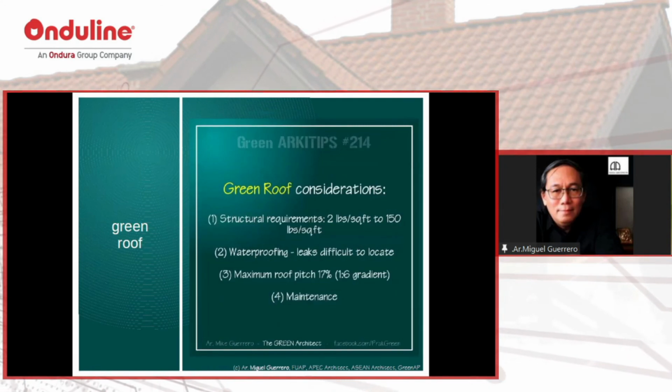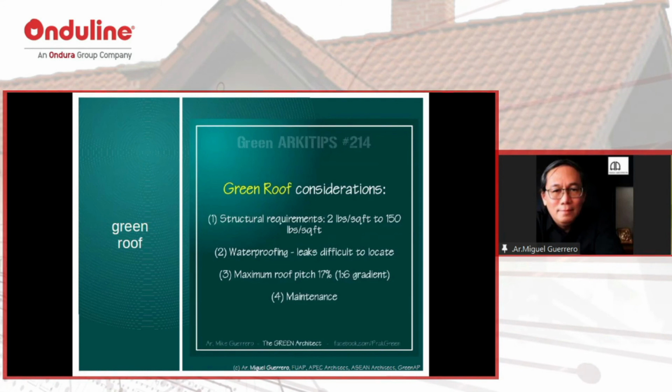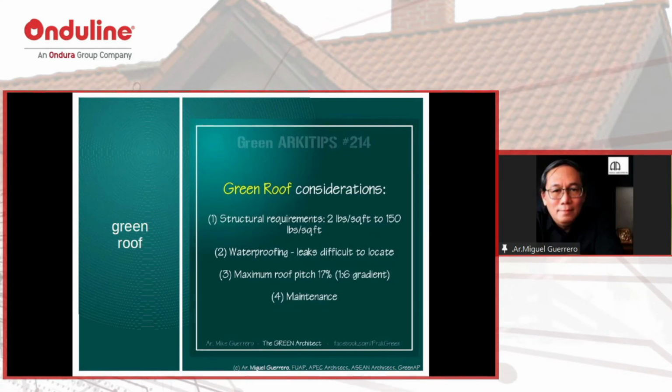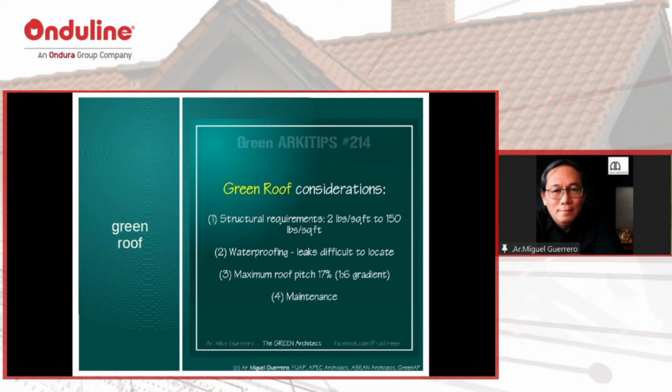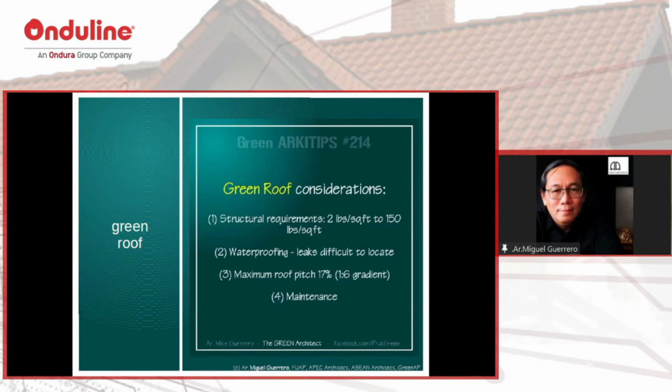Okay, green roof considerations. One, structural requirement, waterproofing, and the pitch of the roof, etc. I'd just like to tell you a story. I was forced, because the client wanted it, to have a roof deck, the whole roof of the whole house. This is in Davao. So what I had to do was, first of all, the slab was poured already with the inclination. Never rely on the topping to have your inclination. Next, I used a waterproofing which you can actually walk on top of.